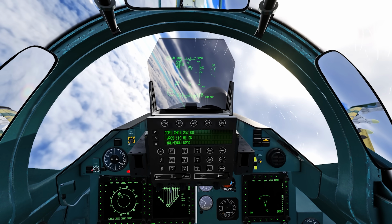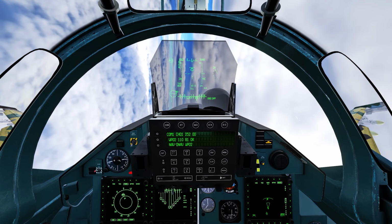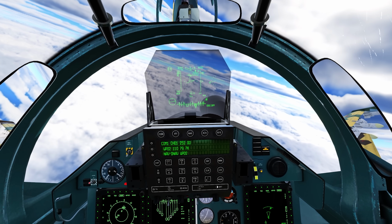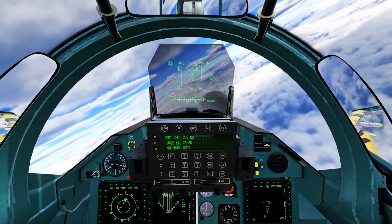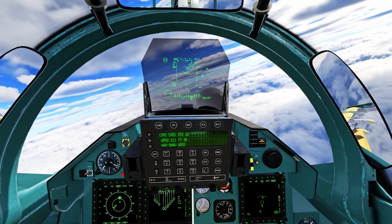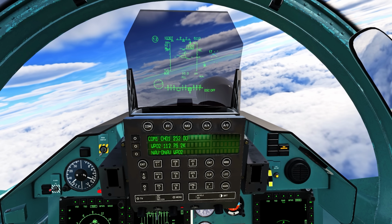Don't have anything on radar here yet. Data link says there's something right around here, a 080 bearing, but I don't have anything on radar still. Once again, data link says they're right off the nose, and there's two of them. They're pretty high altitude, kind of fast. Nothing on radar yet.